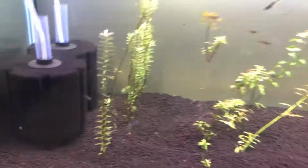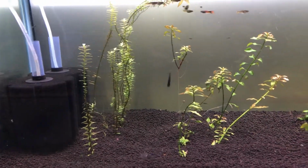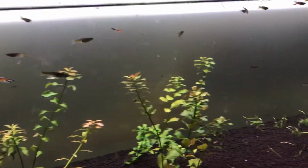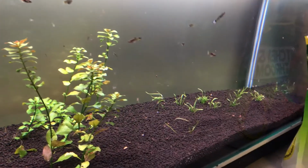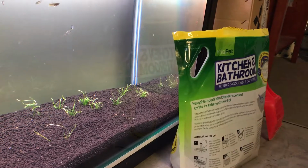But down here everything is doing quite well. Plants are coming up, the Lilaeopsis and the Liriopsis and the cat litter. That's growing very well, the cat litter.